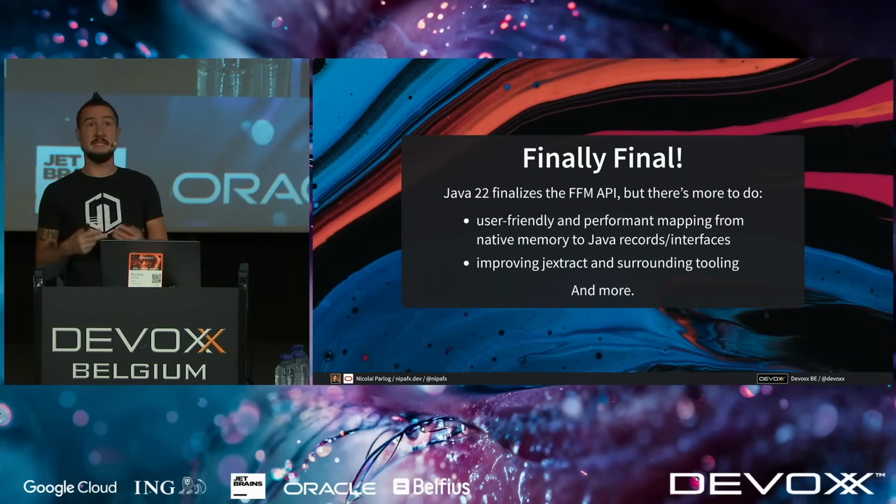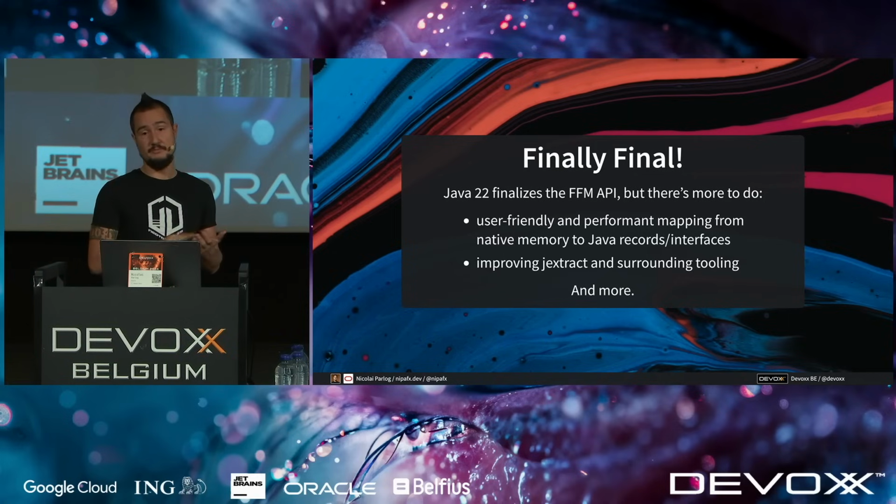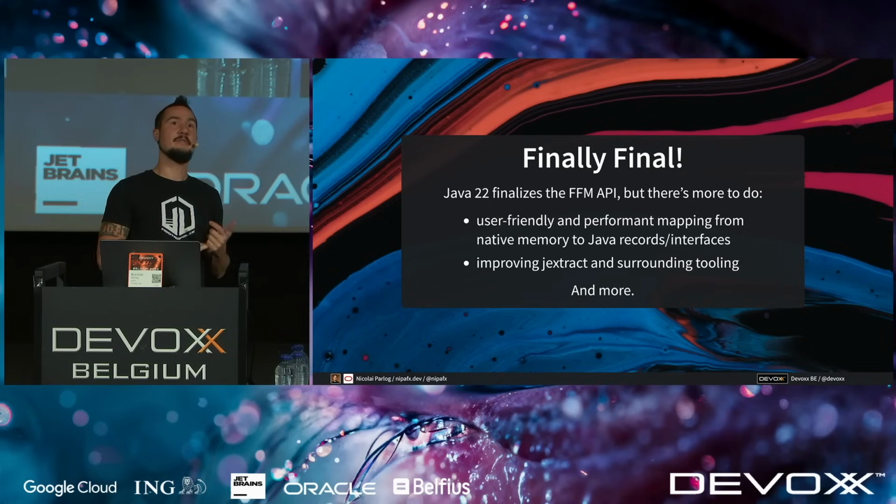The important news here is that since 22, those are both final. They have been in preview, first incubation, then preview for quite a long time. They were almost getting finalized in JDK 21, but then not quite, because there were some more minor changes being added in 21. And so the people behind Project Panama thought it would be good to give it another round of reviews. And that's why it's finalized in JDK 22.